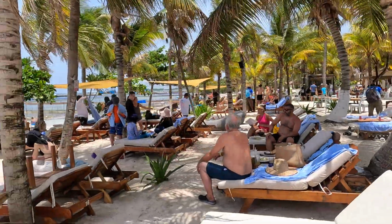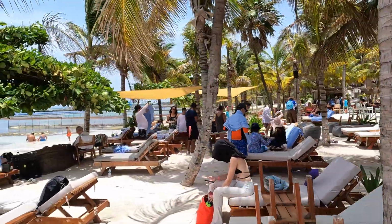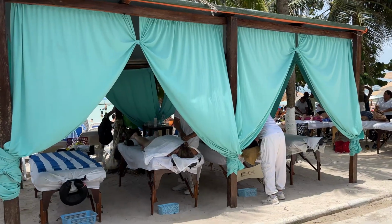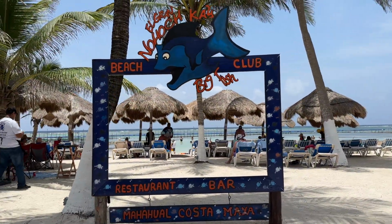And just by our first impressions and comparing to Cancun, for example, the beaches are just as beautiful, the vibes even more relaxing, and less busy. It's a sleepy beach town with not a lot going on. And the prices are much, much better than Cancun.